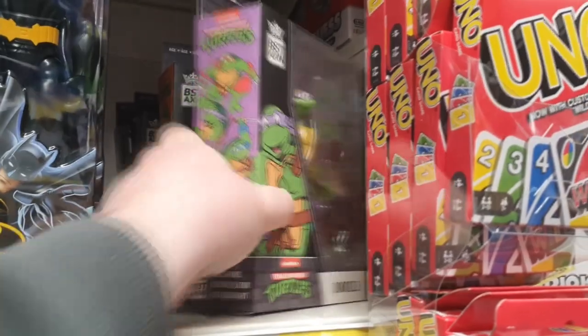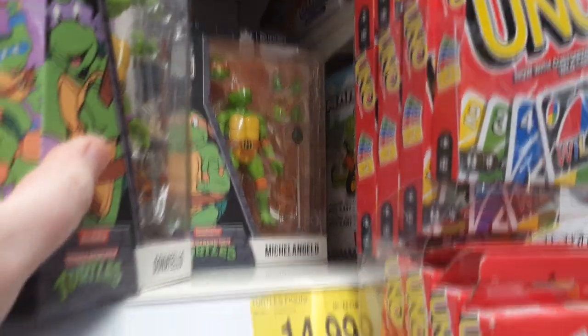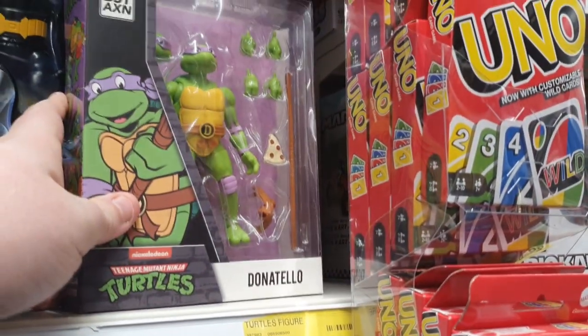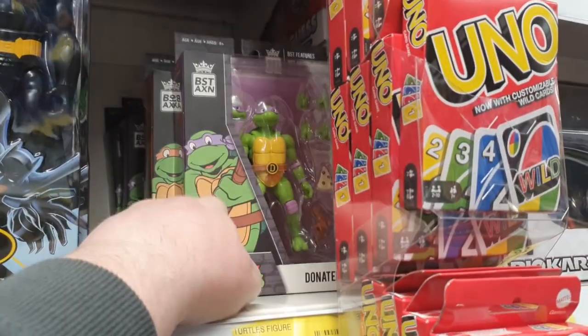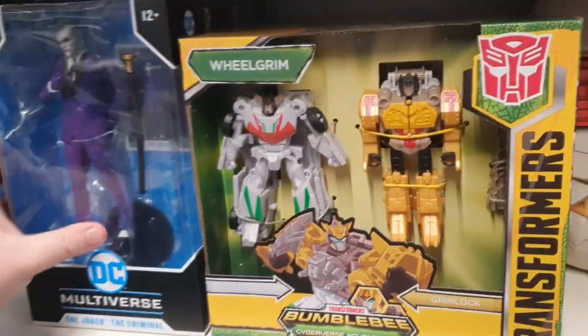Going to B&M, and they had the Turtles BST AXNs in stock, $14.99. My store had Donatello and Michelangelo, but they didn't have Raphael and Leonardo just yet. They also have a new line of the DC Multiverse stuff in stock as well.